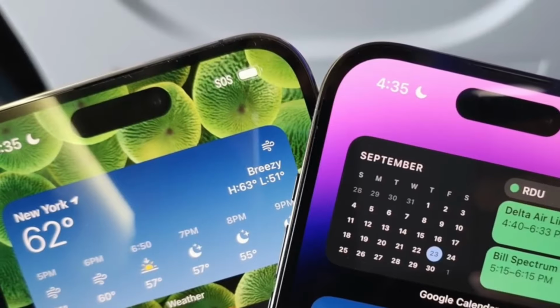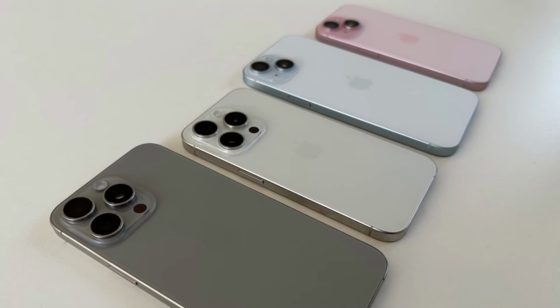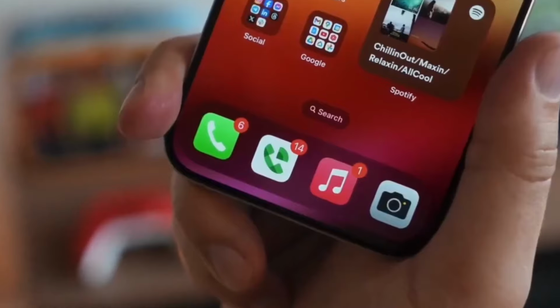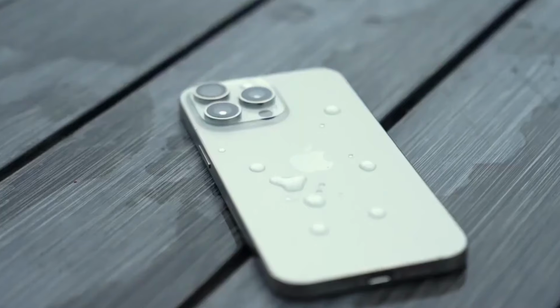Another exciting update is the MagSafe feature. The iPhone 16 series might come with slimmer MagSafe alignment magnets, enhancing both design and functionality. This means your MagSafe accessories could be even more seamless and secure.